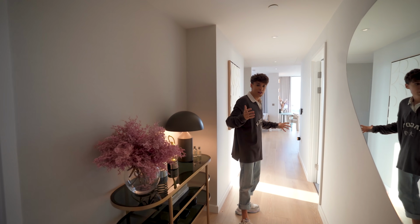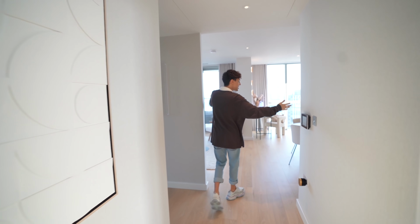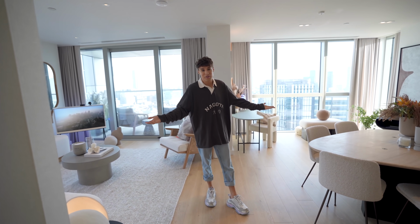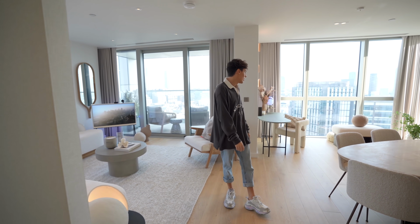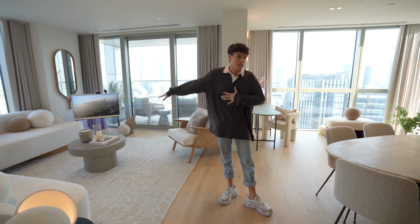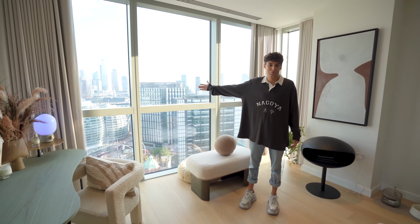There's a long hallway, and if you come all the way down, you basically arrive at my kitchen, living room. This is like the living area, and it's probably like I spend 95% of my time here. This is the best space of the house. I kind of love that there's like my living area and my kitchen right next to it. The view from here is pretty incredible.